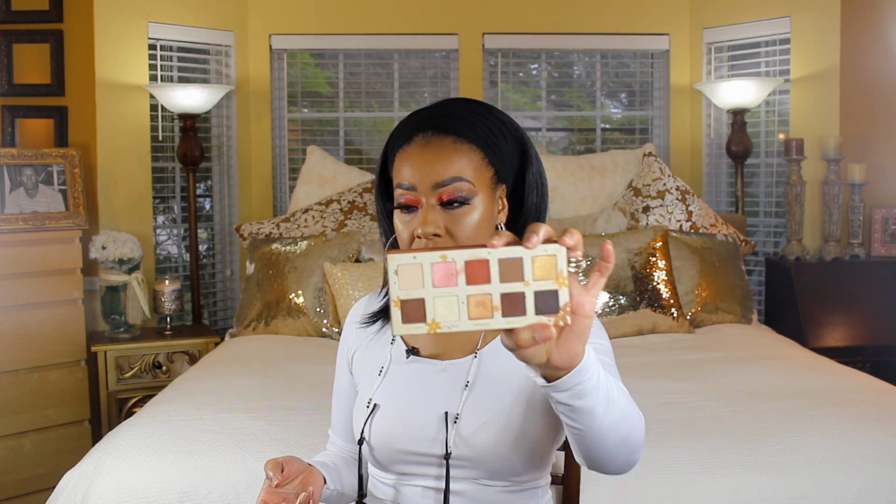And I know that a lot of women out there, you all work, you travel, and especially when you travel, you don't want to have a lot of palettes. You just want to have one that you can grab and get a complete look with. And I think that you can definitely do that with this palette. Let me go ahead and swatch a few, and here they are.